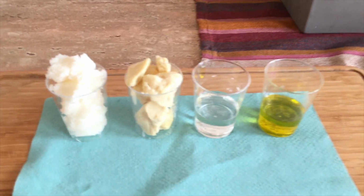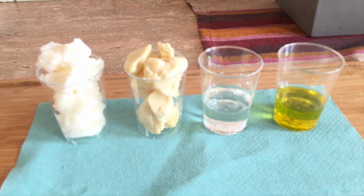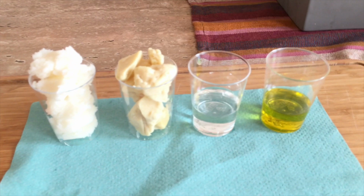Let's do it yourself, the best all-natural night cream, and I'm promising you it will gently and perfectly moisturize and nourish your beautiful face skin at the same time. So at first, here are the ingredients we need for this wonderful moisturizing night cream.